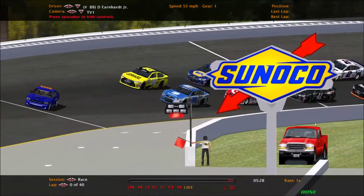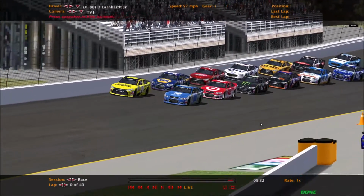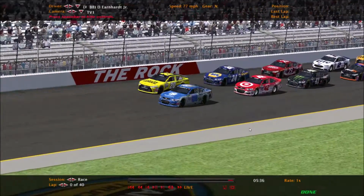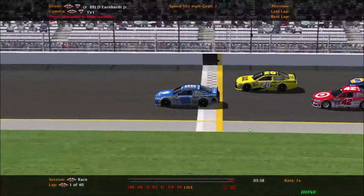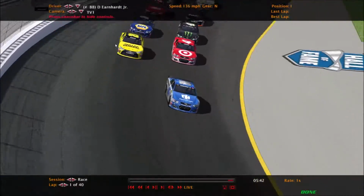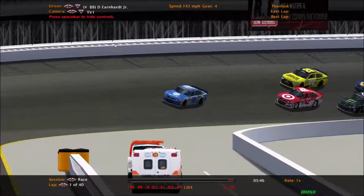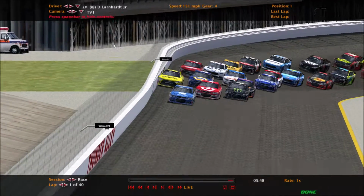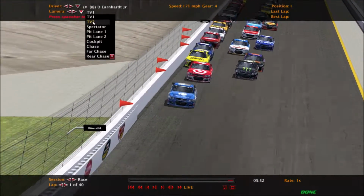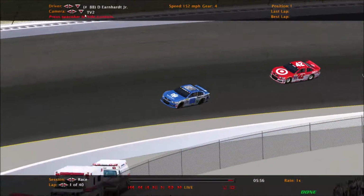As the pace car makes its way down pit road, 40 laps around the Rock to decide the winner of today's race. Eli Bright on pole leads them down as they come to the restart zone, where it's green flag racing at the Rock. Into 3 and 4, Eli Bright has the lead. Off of turn number 4.